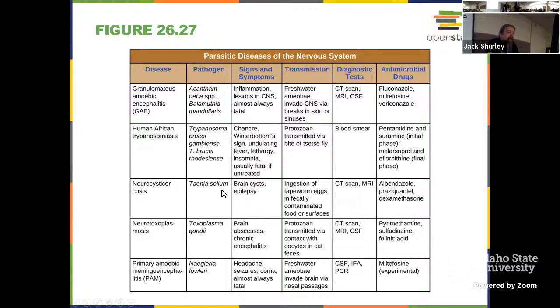Neurocysticercosis, the pork tapeworm, Taenia solium. Trichinella spiralis, the pork nematode, the roundworm, also can cause issues like that, right? But it's not on the list, it should be. So cysts, epilepsy is a potential. They speculate a large amount of occurrences of epilepsy could be the result of neurocysticercosis, which I think is interesting. Contamination issues with that. There are some treatments with this.